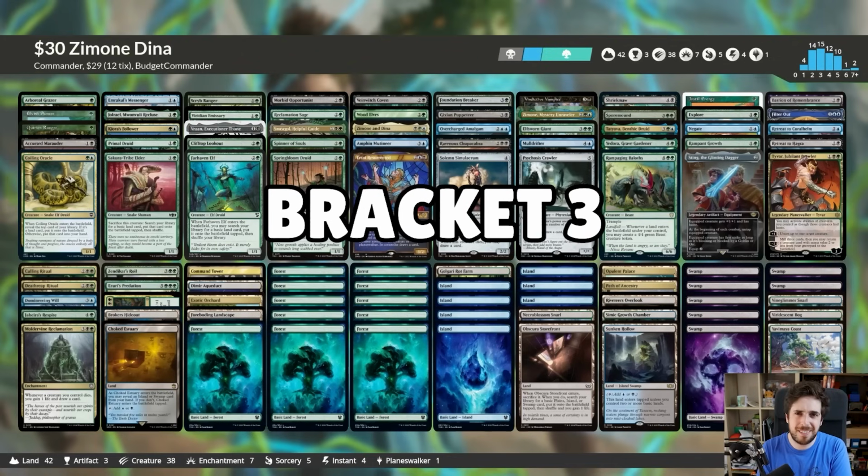It's relatively slow to get off the ground, but by turn 5 or 6, it really has a ridiculous engine going. So I think it's a very solid bracket 3.